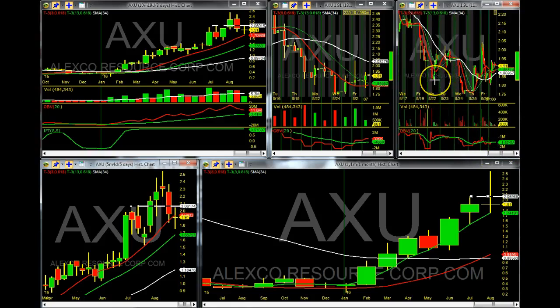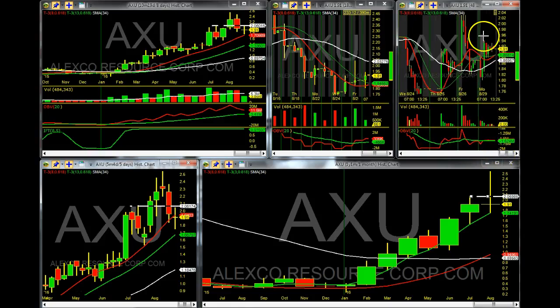We got previous lows holding. It's above our support levels. It looks like we just follow the ball, right? Look for previous high breaks at 194.